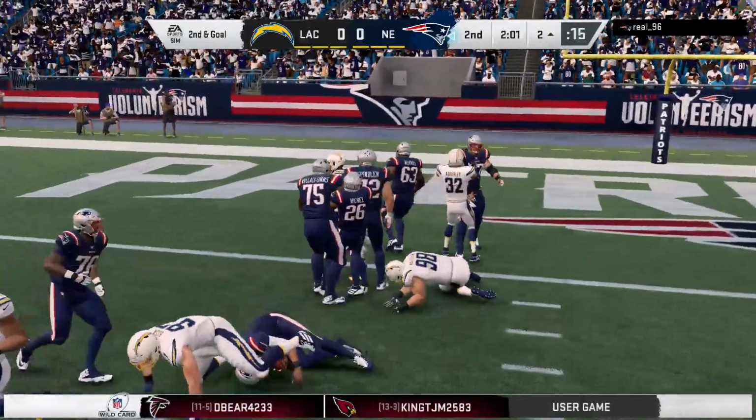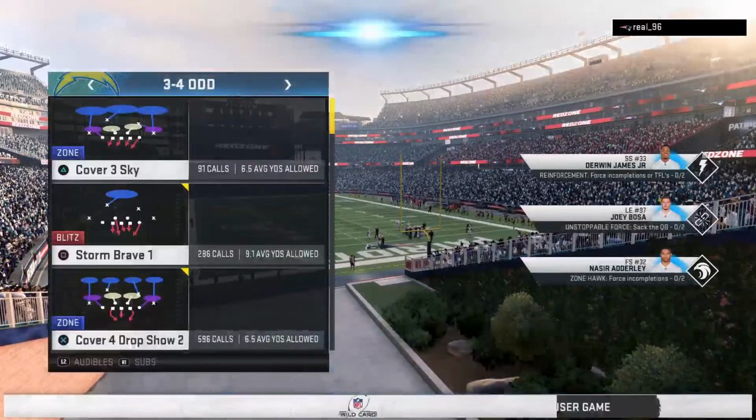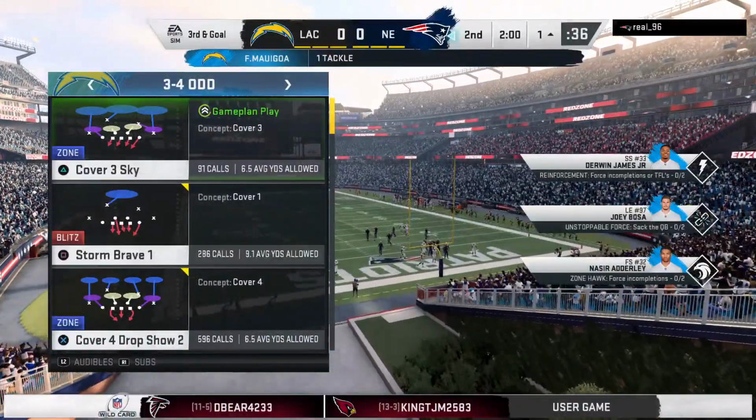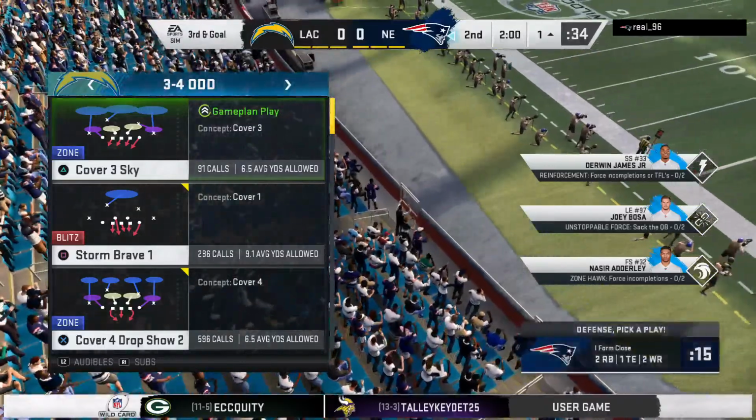Stepping up, he'll try and run. And he stopped after a gain of 1. Not enough. Still a yard to go on 3rd down. Only a yard there on the keeper, and that's going to leave him with a 3rd down.